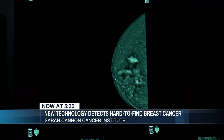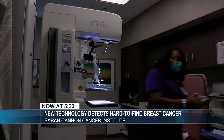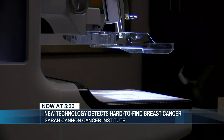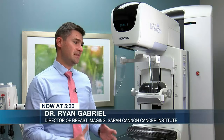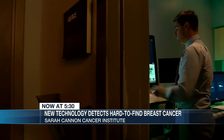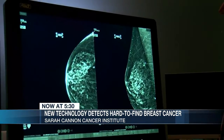Doctors found a large mass in her breast using a contrast-enhanced mammography, also known as CEM. But that wasn't all. The contrast dye actually helped find some of the cancer that had spread to my lymph nodes. The technology is the first of its kind in Central Virginia. It's really important because it can see things that may not be visible on a traditional mammogram or even a 3D mammogram.